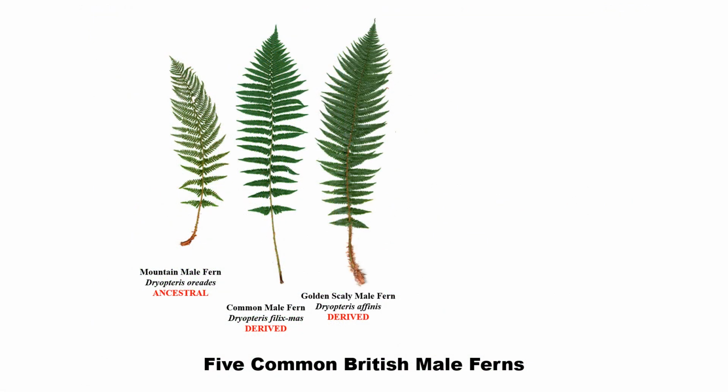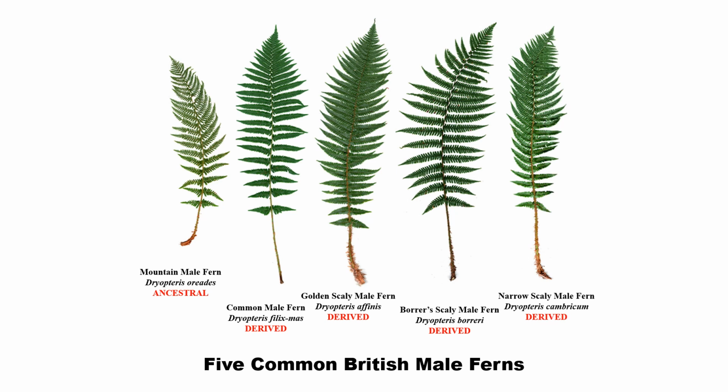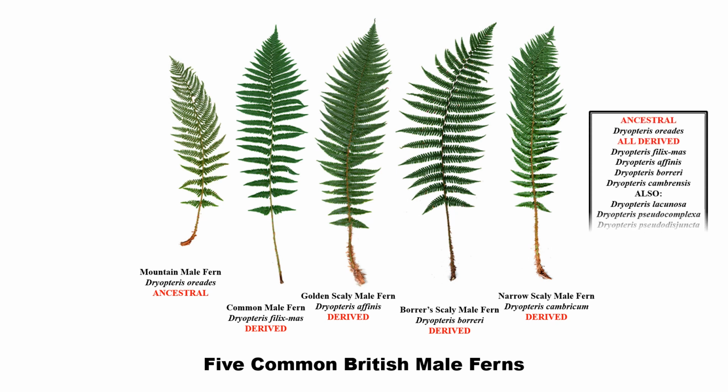At last we have arrived at the male ferns. When I started out there were 2, perhaps 3 species recognised, and in recent times one of them was divided into 3, making 5. However, recent research has continued to split the male ferns further, so that to date we have the mountain male fern and the common male fern, plus 8 that not so long ago were 3, in what has been called the Affinis complex.